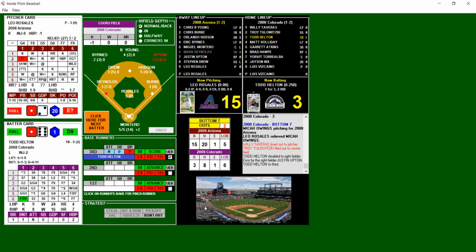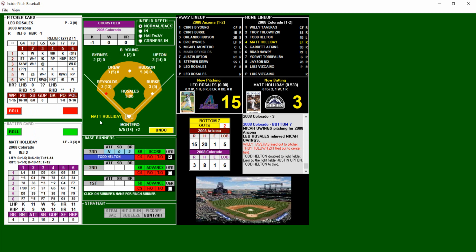So he turns the double into a triple. And that score that one as an E-9. Matt Holliday. So the Rockies now have a runner in scoring position. Matt Holliday up. Holliday 0 for 2.